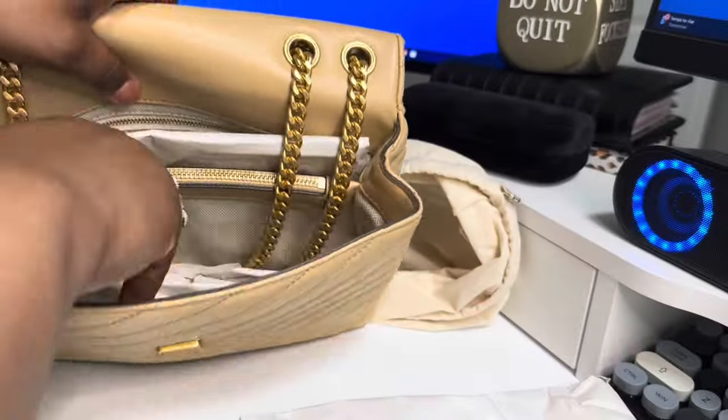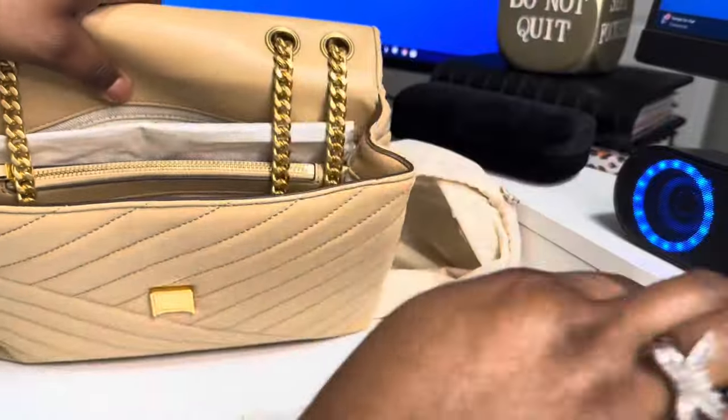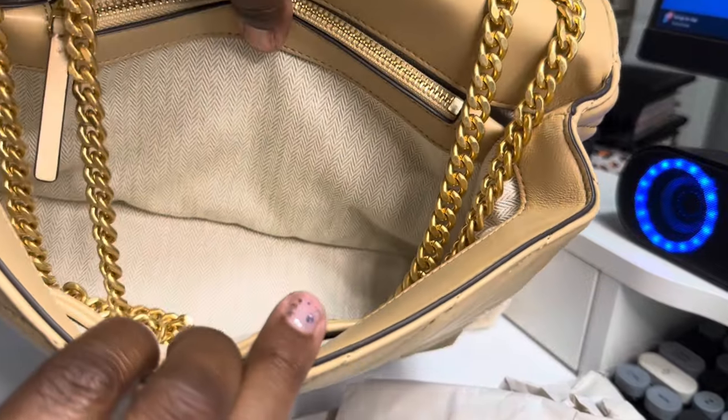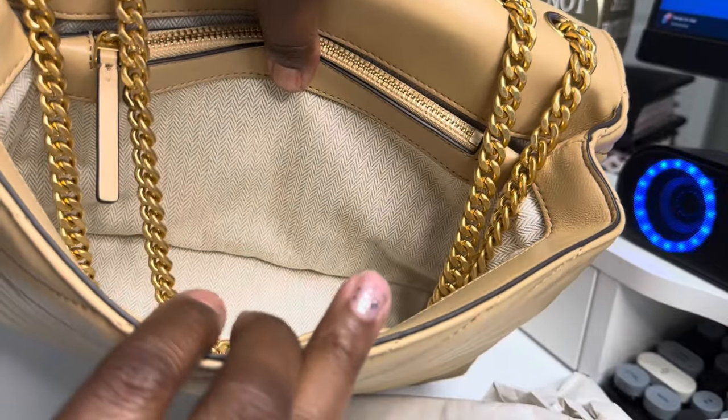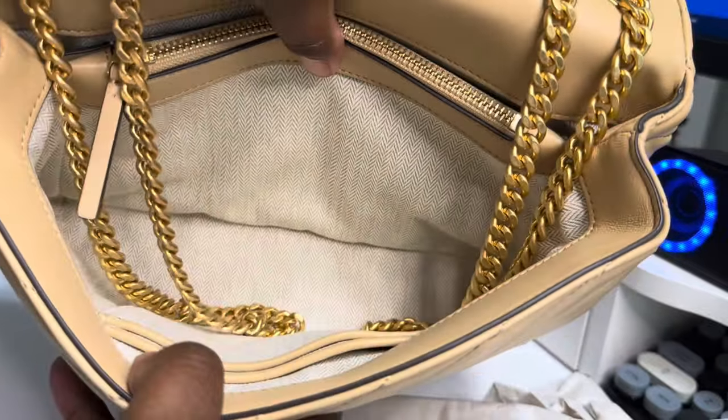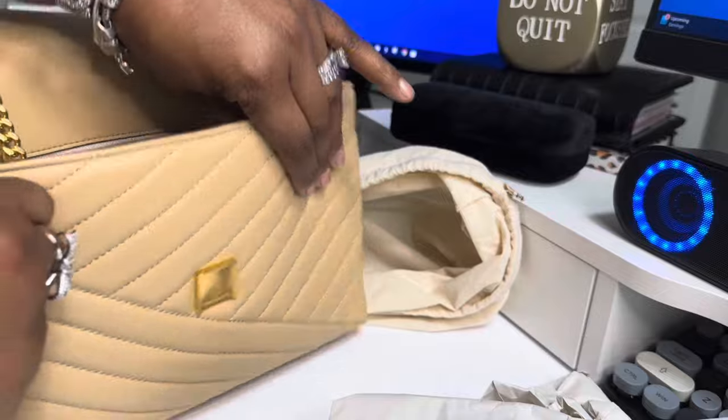Inside of here, let's look at her. She has that beautiful textile lining. Y'all, that just looks elegant. It's just beautiful.